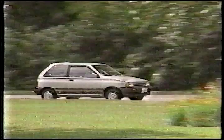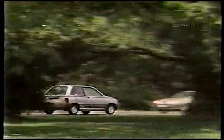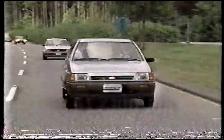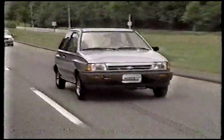The car will accelerate to 100 kilometers per hour in about 11 seconds, and it's very cheap to run with a highway fuel economy figure of 5 litres per 100 kilometers. Around town, the figure is closer to 6. You can buy a Festiva at both Ford and Mercury dealers, and it costs about $1,000 less than an entry-level Escort, so Ford has just about every market slot covered now.